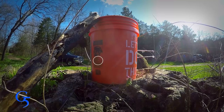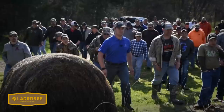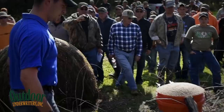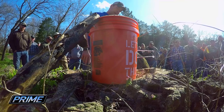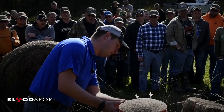Not only was I impressed that Tim could make great shots with about 125 folks watching, but he really educated me on how effective a 2-blade mechanical broadhead can be. So, actually the bottom one, the Havoc was the one that penetrated the furthest. That was the 2-blade mechanical. The T3, this was the Havoc, the T3, and this was the Montech.